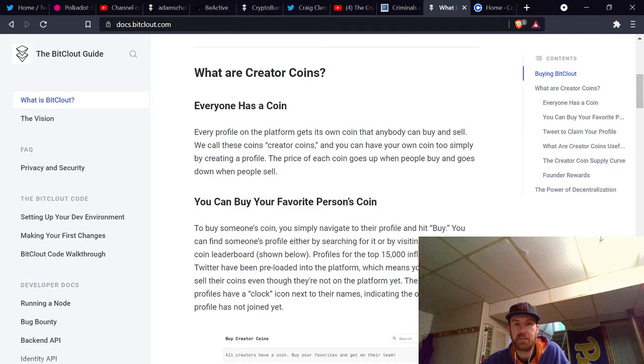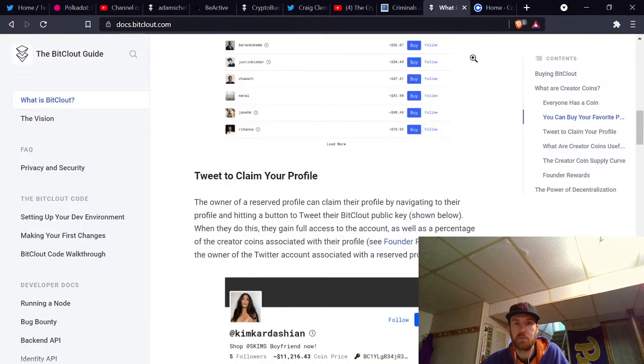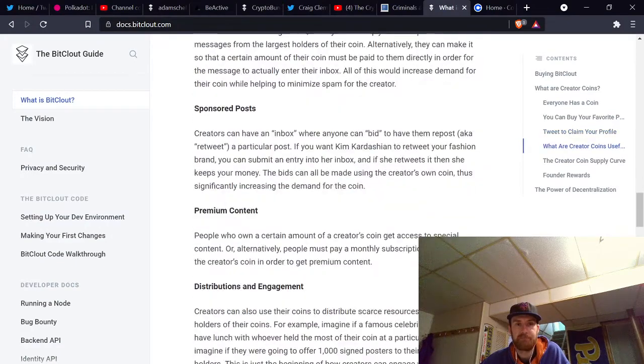So you can buy your favorite person's coin. They said the top 15,000 influencers have already been preloaded into the platform, which means you can buy and sell their coin even though they're not on the platform yet. Their reserved profiles have a clock icon next to their names, indicating they've not joined yet. Other people have joined, like Chamath. There are many different people. I think some big investors in this include the founder of FanDuel Sportsbook. So that's pretty cool. People already have coins on there.